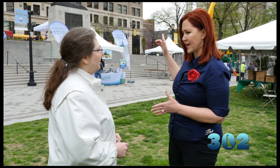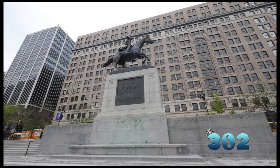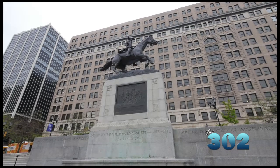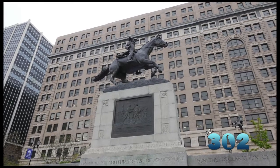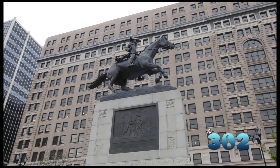Absolutely. Before we go, tell me a little bit about the history of the statue, because people walk by that statue every day and maybe don't know the story behind Rodney's ride. Rodney was one of the signers of the Declaration, but what people don't realize is there was a time during the Constitutional Convention that there was great angst as to whether it would actually get passed and we would tell England to take a hike. He was the deciding vote. He was ill. He had to come from Dover to get to Philadelphia, which, we didn't have Route 1 and I-95 at the time.